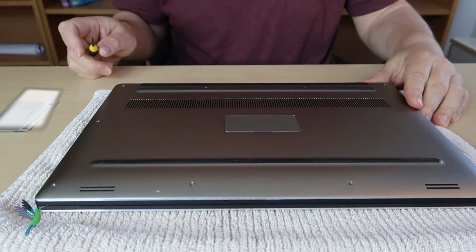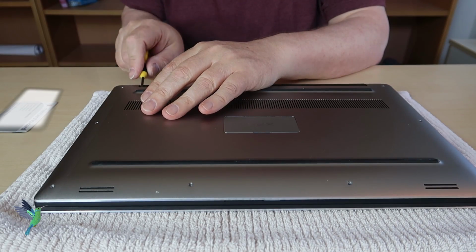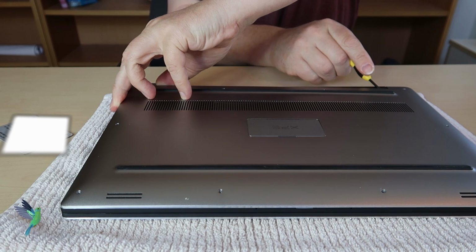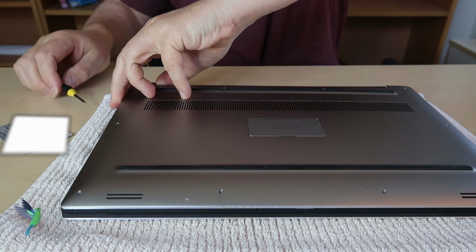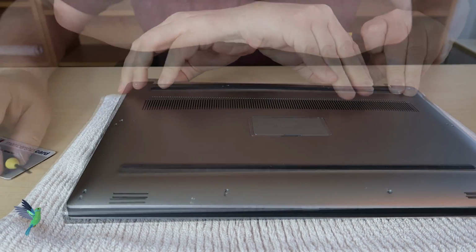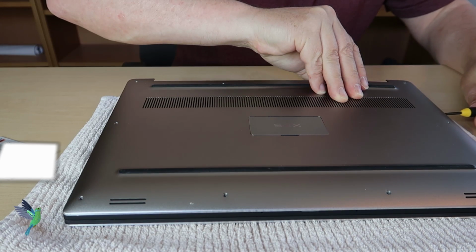Now I'm using a flathead screwdriver to very carefully prise the case apart. It should click apart. Just be very careful here. You can put a piece of tape on the end of the screwdriver if you wish, or you could perhaps use something else. It can take a moment to actually do this one, but a little bit of caution is worthwhile.